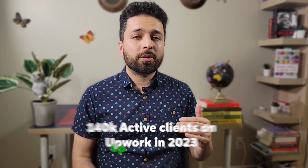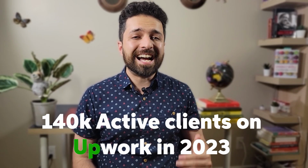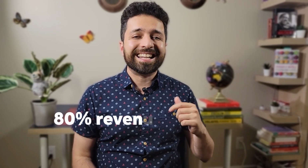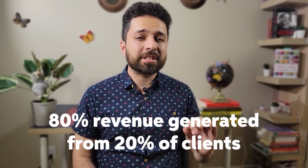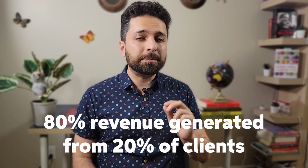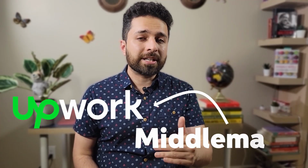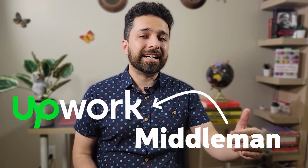Here are some interesting stats about Upwork. In 2023, there were over 140,000 active clients on Upwork. That's a lot of clients. And in total, employers on Upwork spent over $2 billion. And lastly, Upwork generates 80% of their gross revenue from 20% of the clients. The Upwork process is simple. Clients come on the platform to post their jobs, freelancers come on the platform to apply for those jobs, and Upwork acts as the middleman in between the clients and the freelancers.